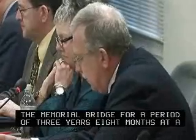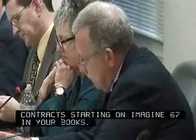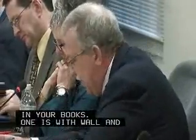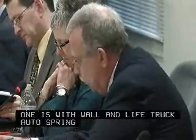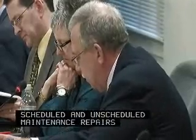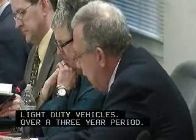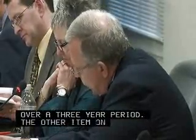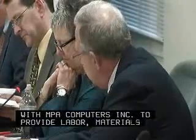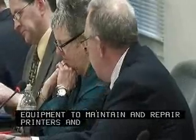Next are 2 miscellaneous service contracts starting on page 67 in your books. One is with Long Life Truck and Auto Spring Company, Inc. for scheduled and unscheduled maintenance, repairs, and inspections for approximately 187 light-duty vehicles in the amount of $70,400 over a 3-year period. The other item on page 68 is with NPA Computers, Inc. to provide labor, materials, and equipment to maintain and repair printers and digital scanners in the amount of $40,250 over a duration of 2 years.